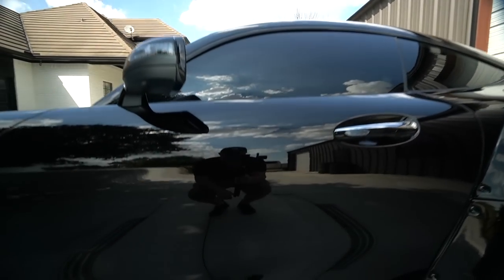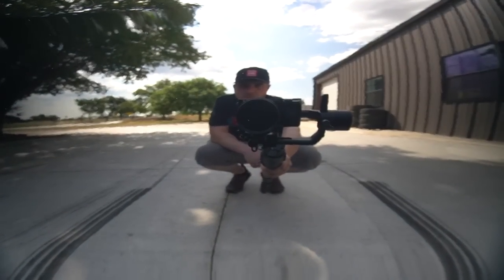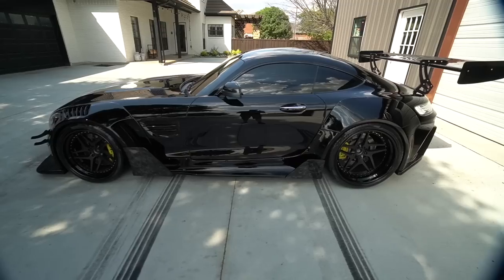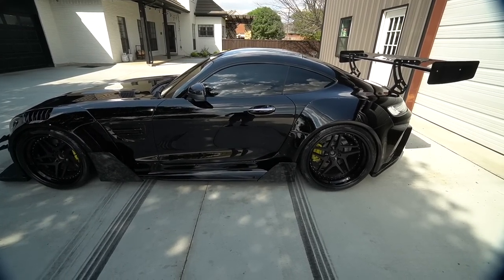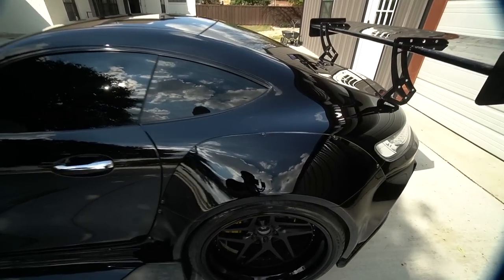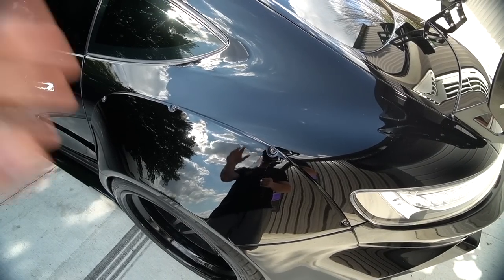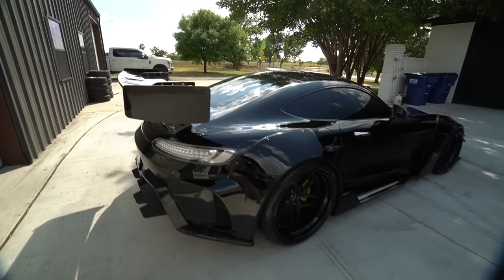I'm speechless, dude. I'm in awe. Black is such a hard paint. It really is, especially when you have an eye for finding the smallest little mistakes and details in the paint. But I'm so stoked that the clear coat, dude, I mean, it's all the same color, no haze at all. Wow, dude.